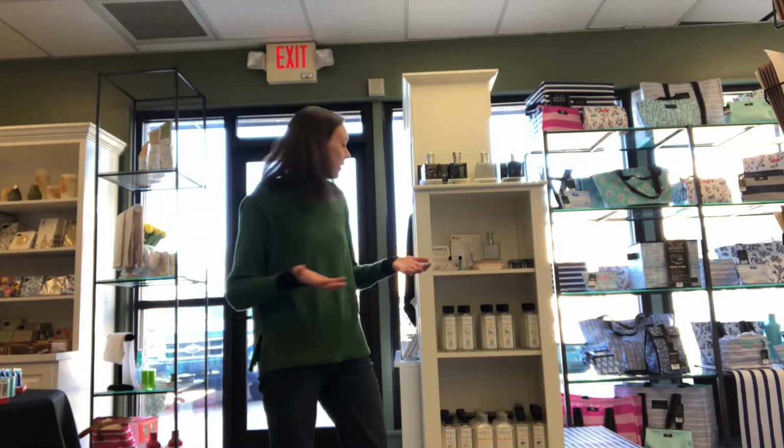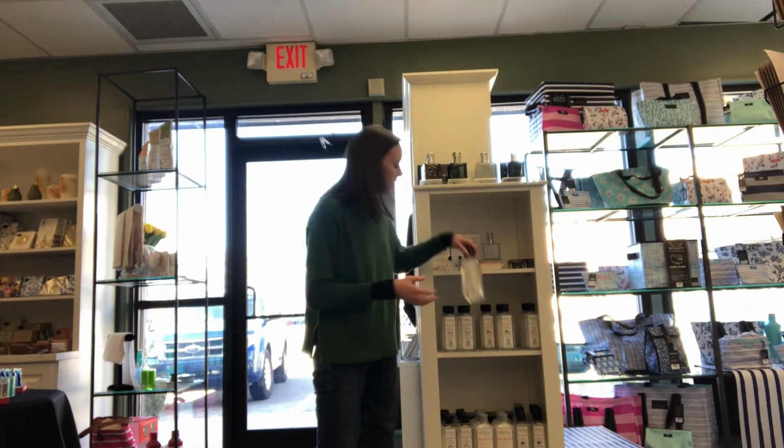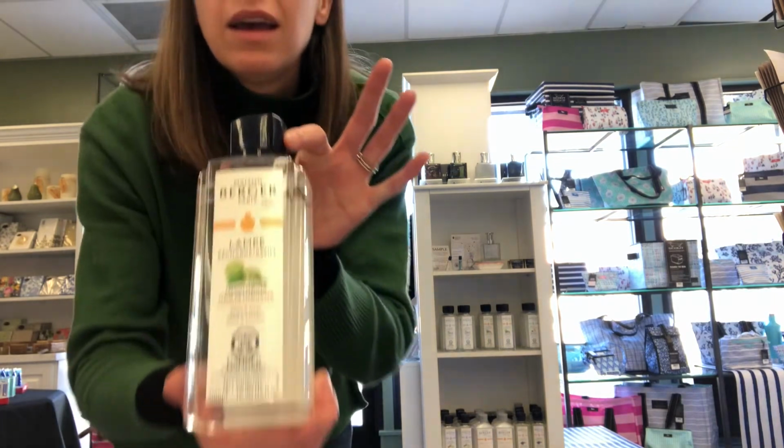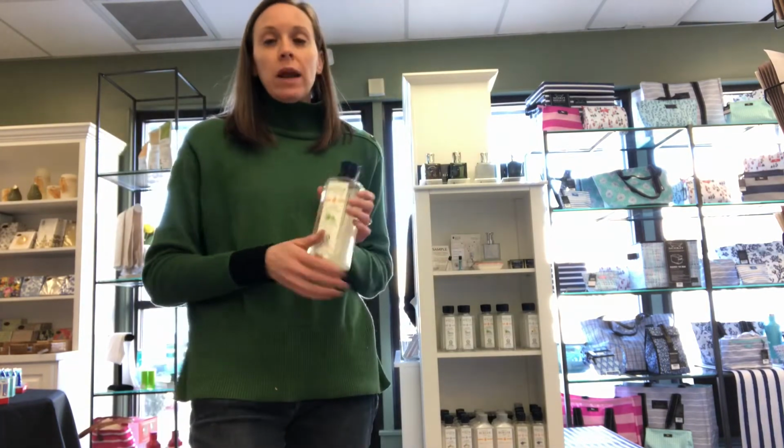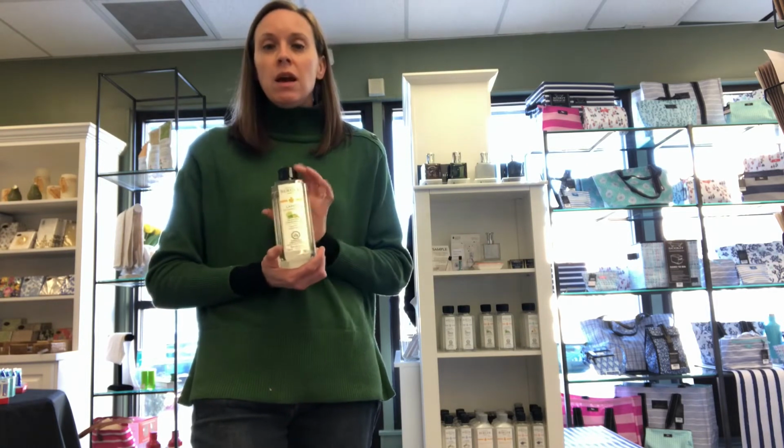Now, let's talk about fragrances, because this is really the fun part. The fragrance that we burn in the store, so if you've ever come in and said it smells really good in here, which is the common response we get when we tell you we're burning our Lampe Berger, it's generally lemon flower. This is what it looks like. The picture on there looks like a lime. It smells citrusy to me. When I hear lemon flower, I worry that it's gonna be floral, and it's not. I don't actually smell any floral. I smell citrus, but I believe the lemon flower cuts the citrus a little bit, so it's not too zesty, if that makes sense.